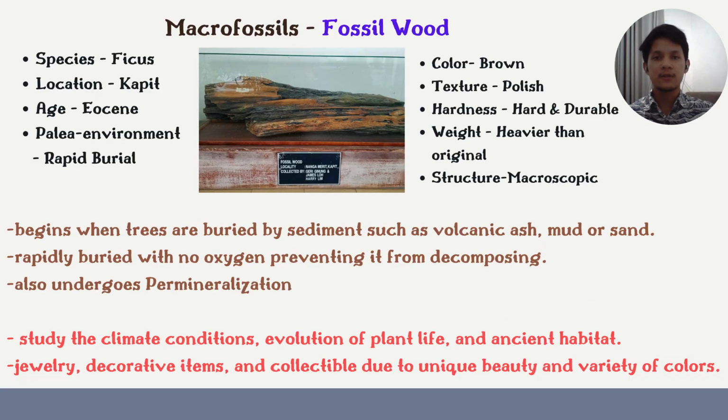The species of fossil wood is Ficus and it was located at Kapit. The age is Eocene. The paleoenvironment for fossil wood is rapid burial. As you can see in this picture, the color is brown, the texture is polished, the hardness is hard and durable, the weight of fossil wood is heavier than the original, and the structure is microscopic. So, fossil wood begins when trees are buried by sediments such as volcanic ash, mud, or sand.